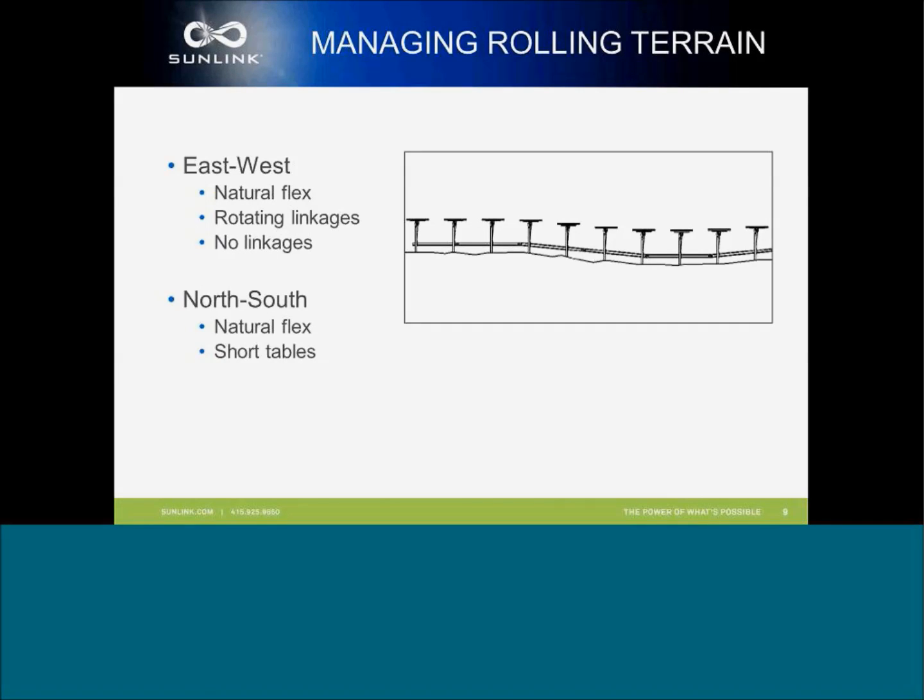Another issue we come up against pretty often is how to manage rolling terrain. TECHTRACK is about 5% grade following in either direction. This picture is illustrating how the linkage can flex naturally across some rolling terrain. That's in the east-west direction. Some other trackers offer rotating linkages that can have a coupling and provide the flexibility needed to manage that rolling terrain. Of course, a distributed tracker, if there's no linkages at all, that's a huge amount of flexibility.